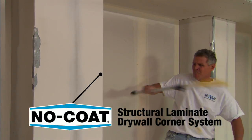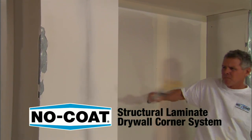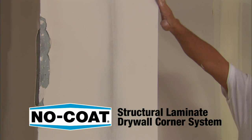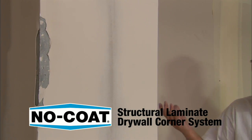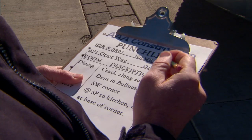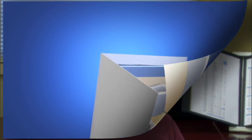Introducing NO-COAT, the world's only structural laminate drywall corner system. It's a combination of technology and innovation that goes straight to your bottom line. These warranty calls are costly, they're a failure. So we found out about the NO-COAT system, and we get no callbacks on our corners anymore. And on the drywall system, corners are where the callbacks come from.